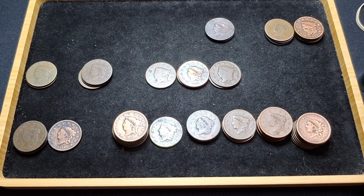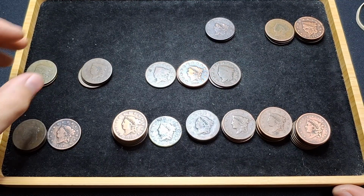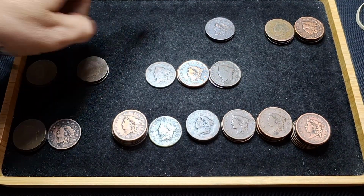All right, so got these all sorted out for the Cornet head, and we have a good number of dates here. It should be a nice couple of sets to go up on eBay.